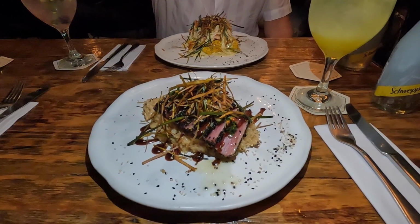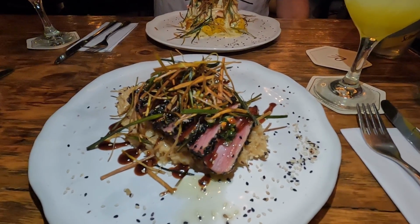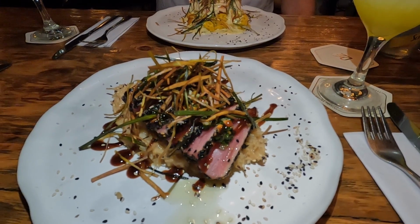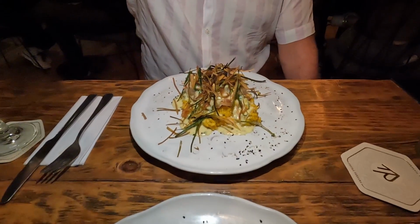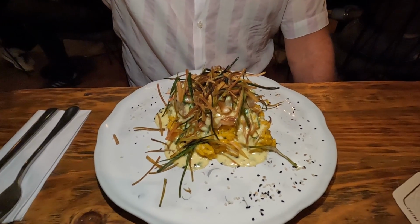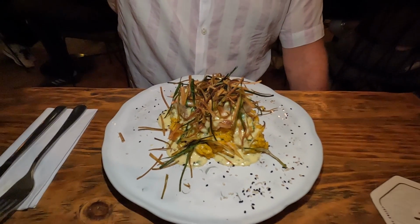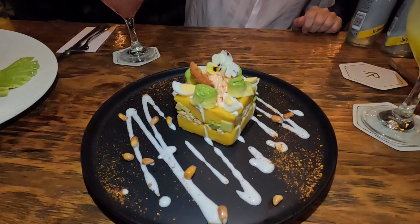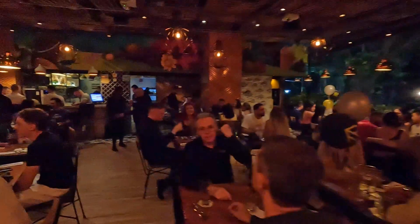For our mains, I got the house tuna, which is a maguro tuna fillet crusted with black sesame sauce on creamy rice and coconut milk with Peruvian chimichurri and crispy leeks. Tom chose the Malibu salmon, which is a grilled salmon fillet with Malibu sauce and shrimp on yellow pepper rice with cherry tomatoes and crispy leeks. We loved the food here, especially the fish entrees. The setting surrounded by the jungle-like greenery was pretty cool too.